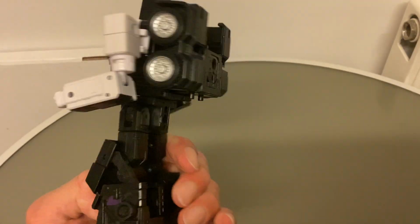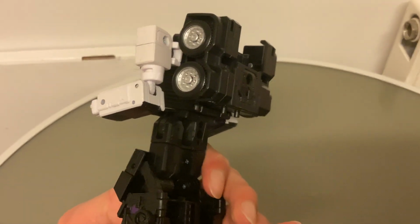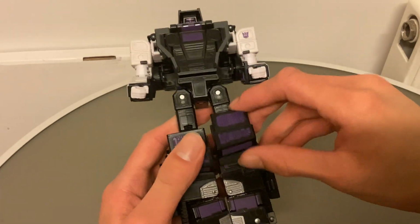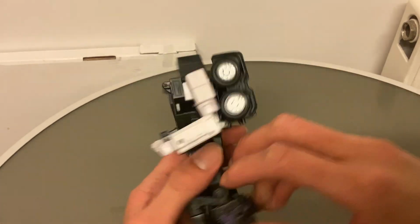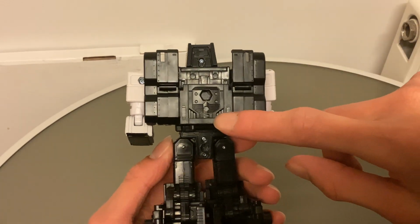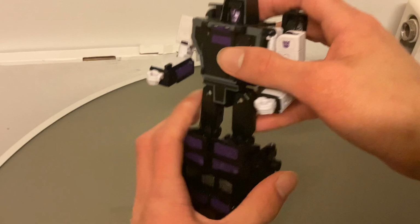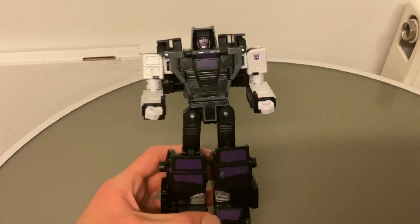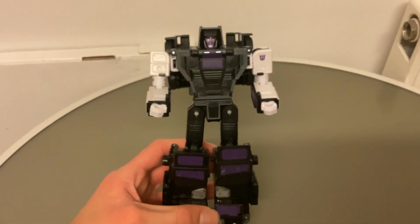It looks great. The only thing really hanging off it, the only bit of kibble, is these shin pad things, which aren't too bad again. Not as bad as they were before I had this figure in hand. And this bit at the back here, I don't really mind either. So overall, it's a great looking figure.